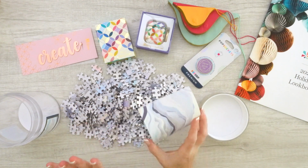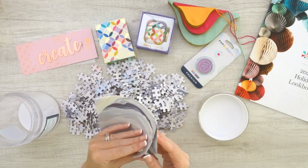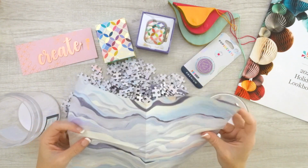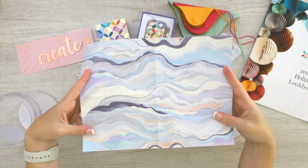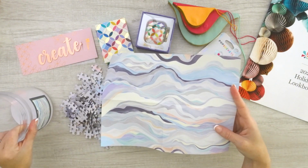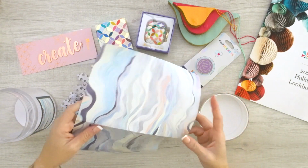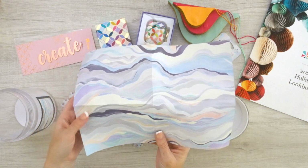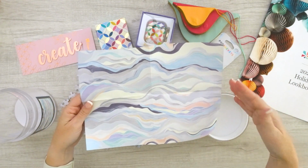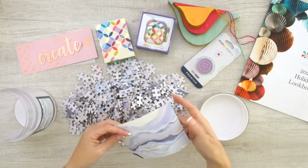And then there are a few different designs of puzzles. Before I get into that though, it comes with a little puzzle guide, so you can look at this and know what your puzzle's supposed to look like. So I'm really excited that I was sent the neutral layers one, because it looks like it's not going to be super easy, because look at all the similarities in the colors and the pattern here. I think it's going to be just difficult enough.